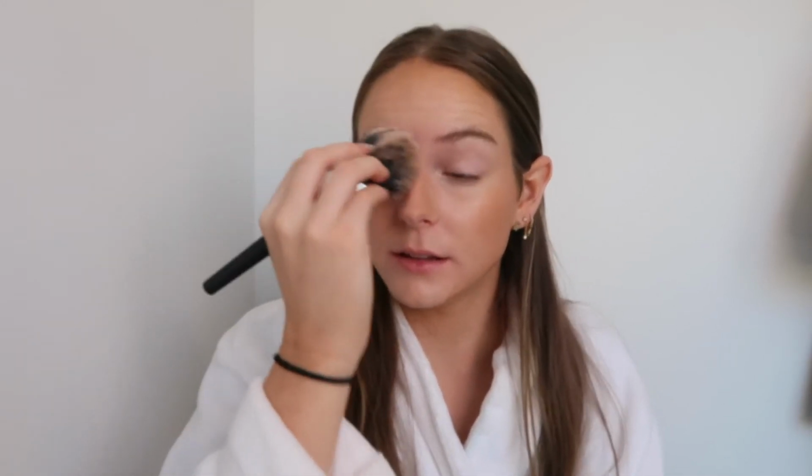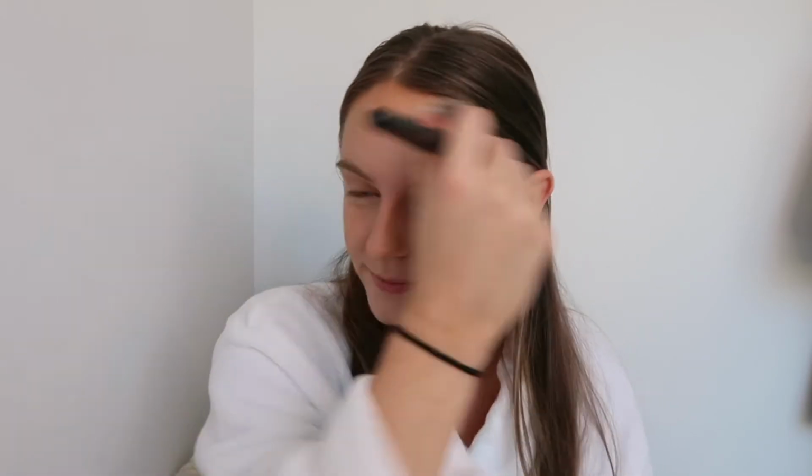Oh, my jawline. Behind the ears, always get back there. And then the last place is just like sort of the sides of my nose. And then when I do that, I kind of just bring it into like the bridge or like the crease, is that what it's called? Crease of your eye? I think so. Just bring it in there. So I just have a ton of bronzer all over my face. But yeah, that is how the bronzer looks.